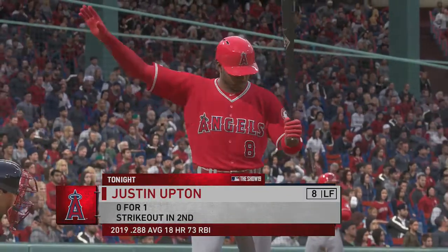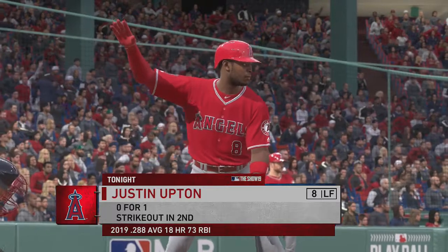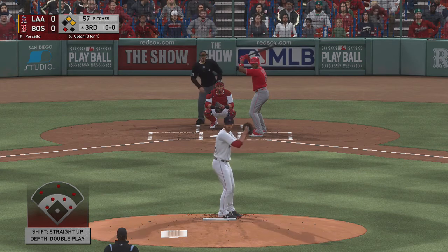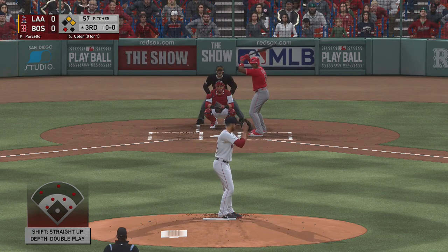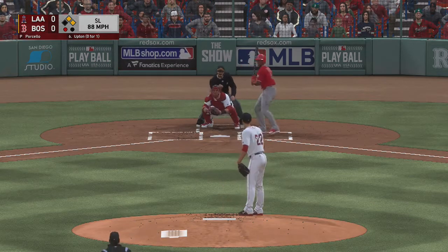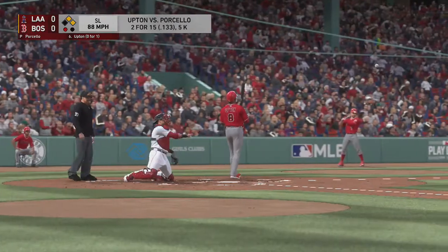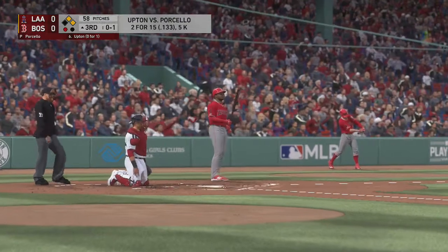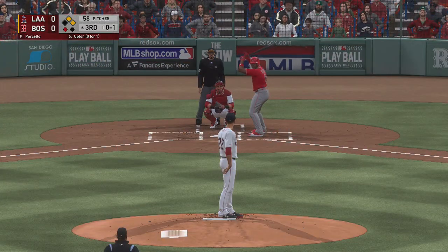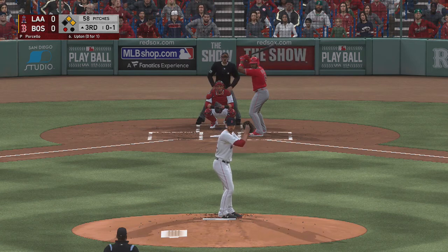Coming to the plate now, Justin Upton. And he could give his guys an early lead if he can come through here. First pitch on its way to Upton. Now a slider, and he gets ahead of him here 0-1. So far this season with runners in scoring position, Upton is hitting in the high .300s.